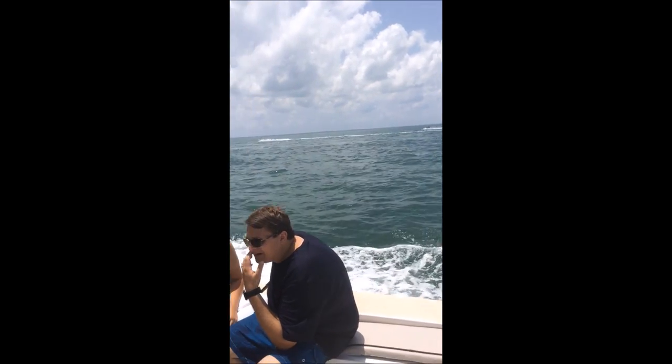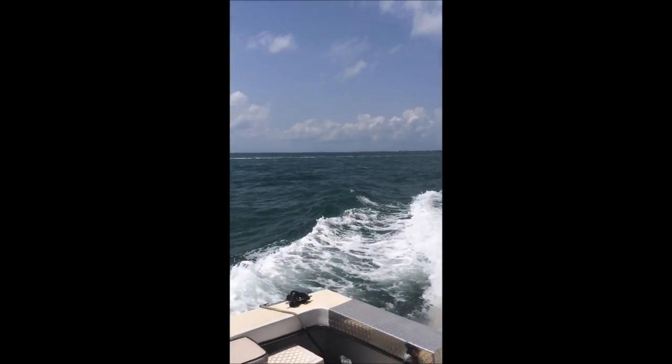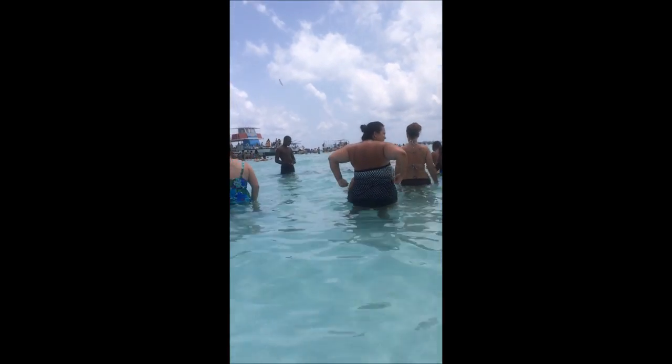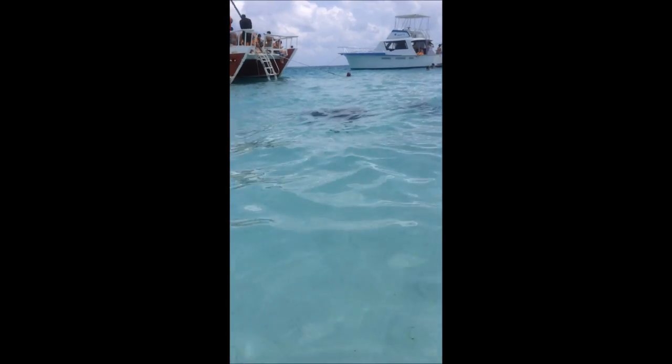And there's jet skiers next to our boat. Look how far we are. This is fun. Okay, we're at Stingray City. These are all nice people. There's some stingrays. You can see them under the water. Let's see what the stingrays look like under the water.